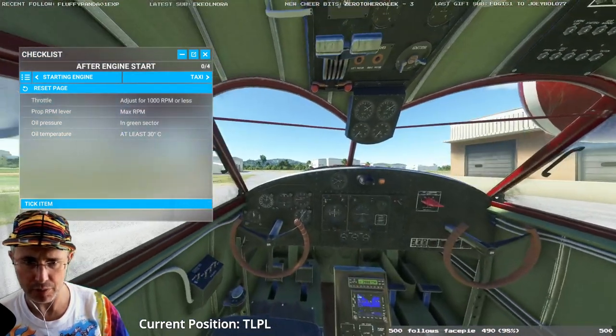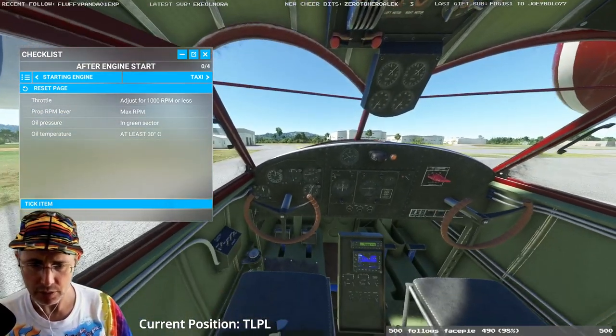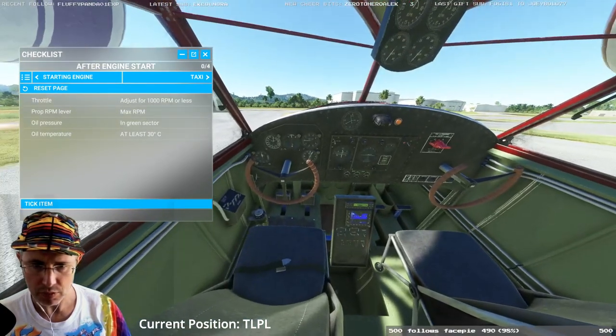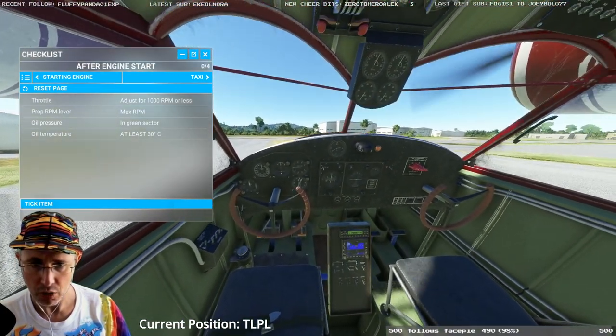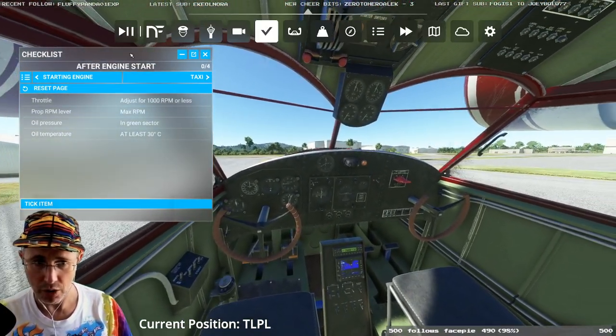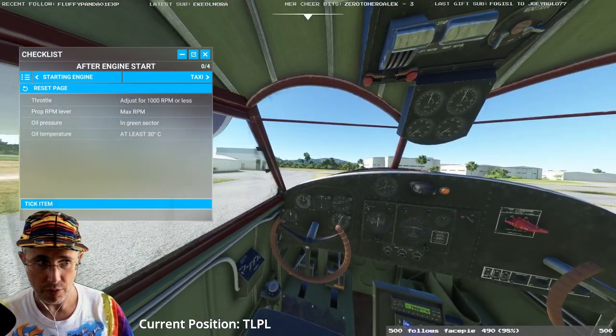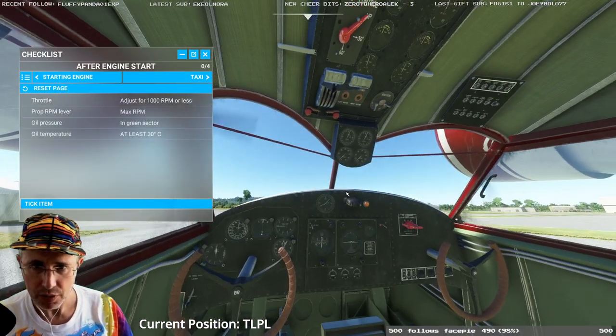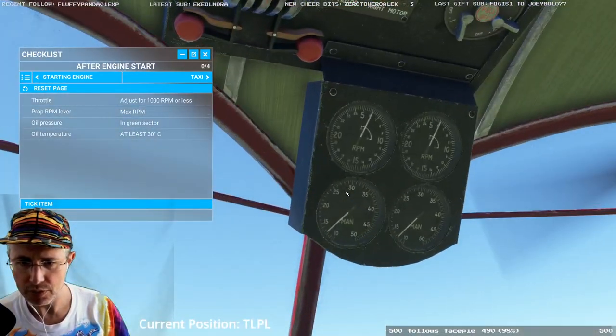Oh, am I moving? Oh, I'm moving! What happened to my parking brake? Just turn it down a bit. All right.